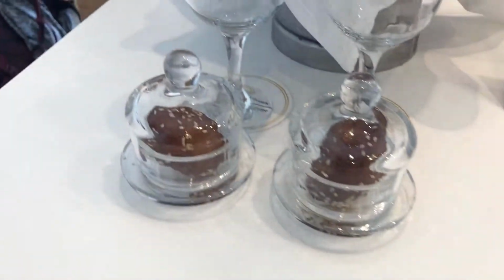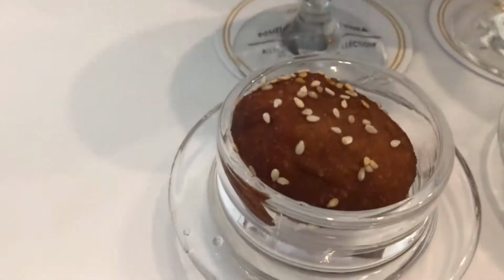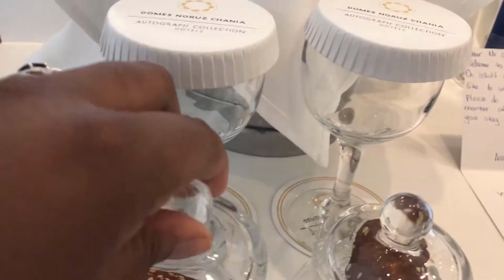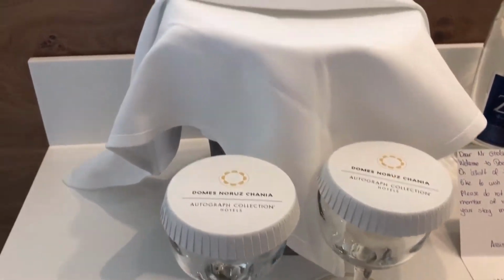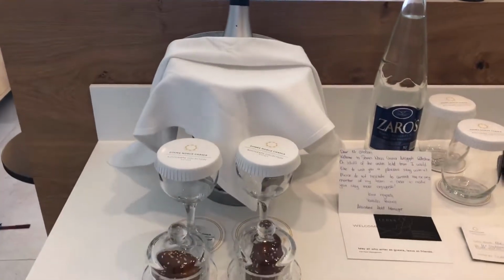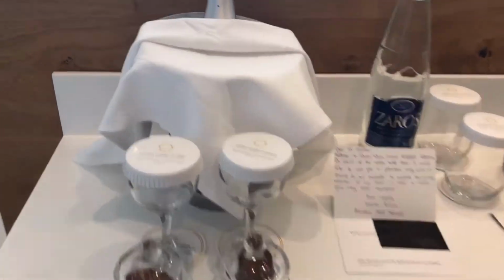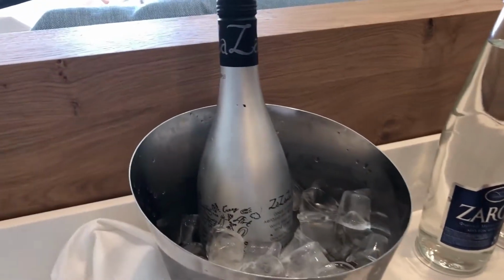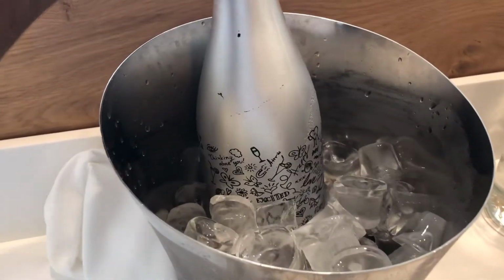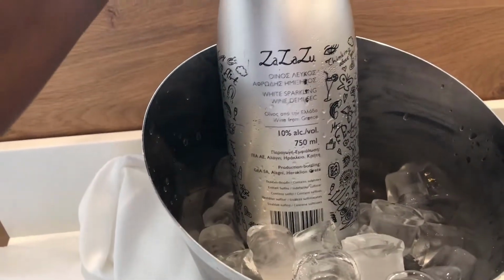And our room also included a handwritten note along with a couple of desserts, which I believe are Greek desserts, similar to a donut hole, like a fried donut, with sesame seeds, and it was soaked in some kind of syrup. It was not overly sweet, but it also came with a bottle of sparkling wine. And the wine is called a Zazazu.